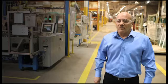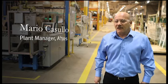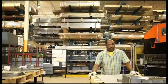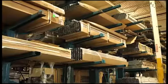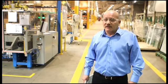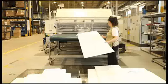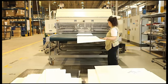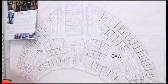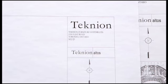I've been with Teknion over 14 years now, and 13 out of the 14 years I've been with the Altos operations group. Over the last 13 years, we've seen growth of 25% year over year. We have huge capabilities. We've added $1.5 million worth of equipment in the last 2 years in order for us to take on the Encana Bow project, which is based out of Calgary, which represents 56 floors of the Altos product.